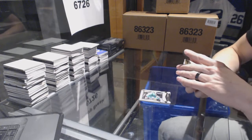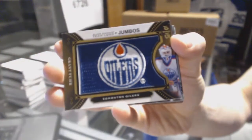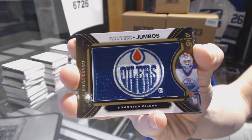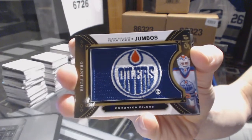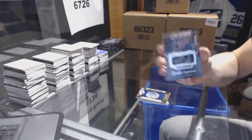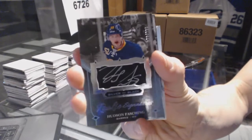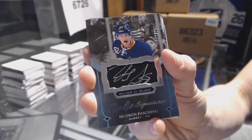We've got a team logo jumbos gold, number 10 of 15 for the Edmonton Oilers, Grant Fuhr. 10 of 15 for the Oilers, Grant Fuhr. We've got a silver on black signatures, number to 125 for the Buffalo Sabres, Hudson Fleury. Silver on black rookie signatures out of 125 for the Sabres, Hudson Fleury.